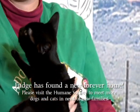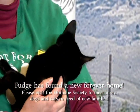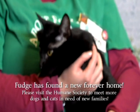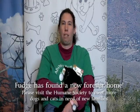This is Fudge. He's 6 months old. He's a black male. He loves to play with laser pointers and to climb. He's very playful, also very loving. This is Fudge. He's 6 months old and he's a black male. Please come visit him today.